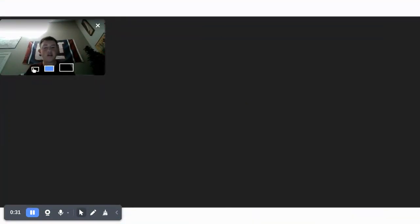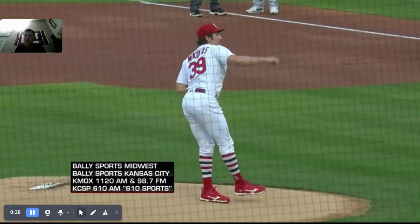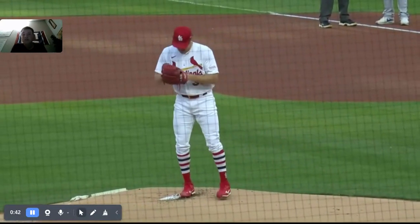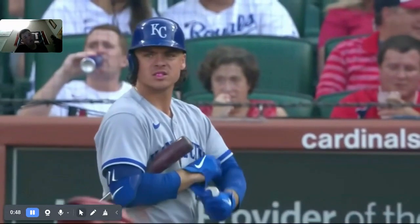Alrighty, guys. Well, when things are unsettled, who would you rather have on the mound than Miles Mikolas? Kansas City. Miles Mikolas on the mound. ERA misleading. His first three starts, he had an ERA north of 10. The last 8, he's got a 2.47. Underway from Busch Stadium.